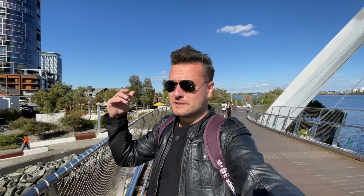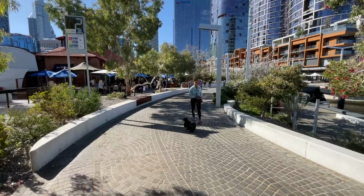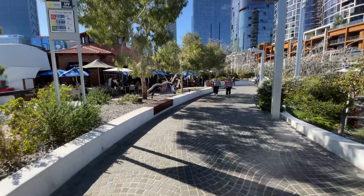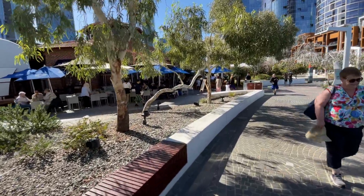Okay, let's explore a little bit of the city center. That's the Elizabeth Key. One day I will go to the King's Park, I hope so, and I'm gonna show you a little bit of the center now. It's Monday, but people are enjoying their life, walking. Weather is just simply beautiful, perfect, as I mentioned yesterday.